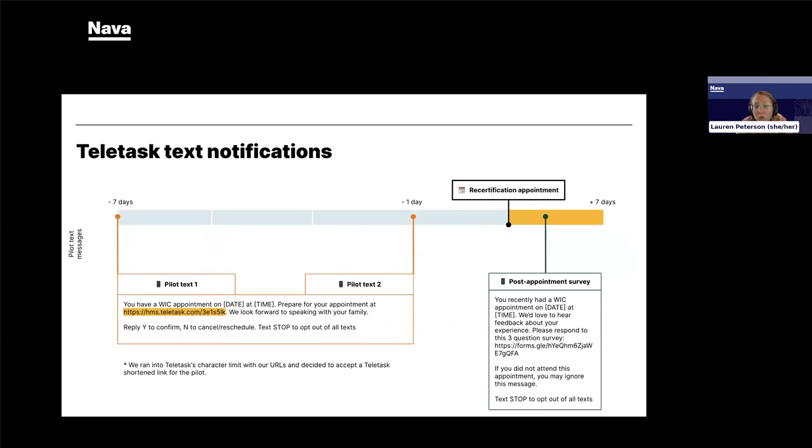We had reminders 7 days before appointments and 1 day before appointments. And we crafted a text message with a link to the portal, but ran into the product teletask's character limit with our URLs and decided to accept a link that was automatically shortened by teletask, so had the word teletask written in the URL. We also sent the post-appointment survey after their appointments. And after staff training and final setup, we got to piloting.